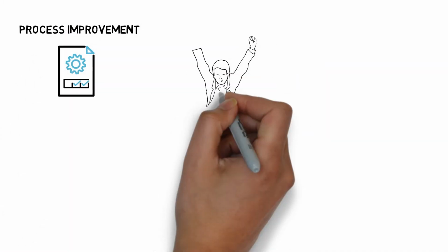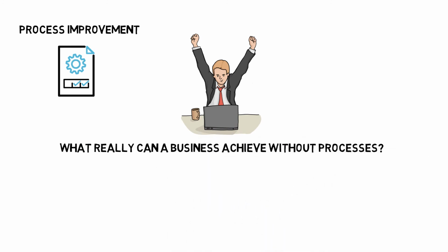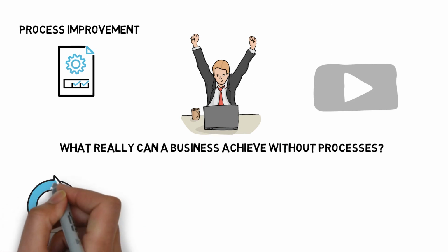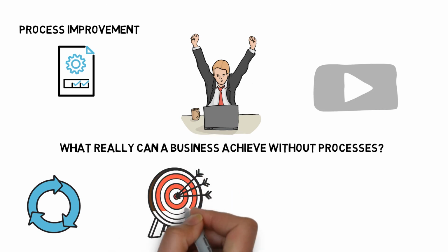Now that you have understood process improvement and why businesses should adopt them, ask yourself, what really can a business achieve without processes? Perhaps over 90% of viewers would reply nothing. With all the information we have dispensed through this post, you have everything that's required to put the above process improvement techniques into action continuously, especially if you intend to attain your company's top goals. Remember, if everyone embraces process improvement, then there will no longer be a struggle to achieve goals.